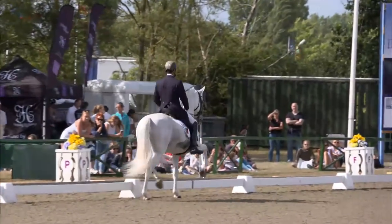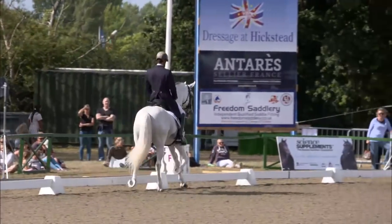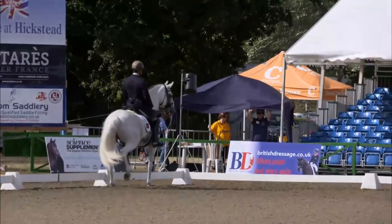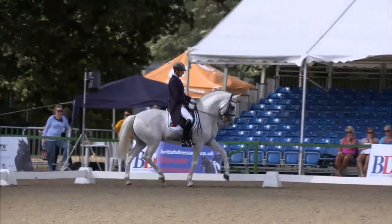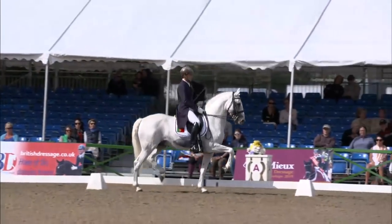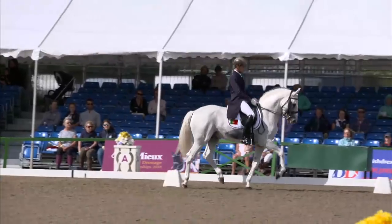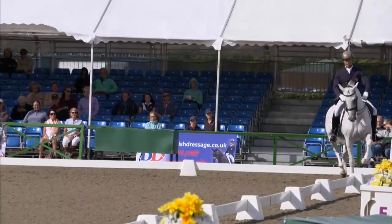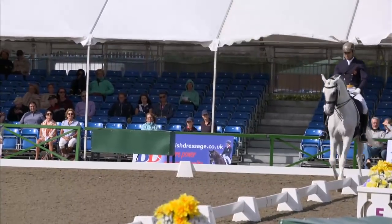Very distracted there, checking out the tent moving. Yeah, this is not the fault of the horse. There are horses in the stable block that are very freaked out by the tents today in the wind. Such a different atmosphere to yesterday as well, where yesterday it was 36 degrees and still and baking hot. Today it's very different, a little bit windy and a bit cooler. So it's quite a shock for all the horses, actually.